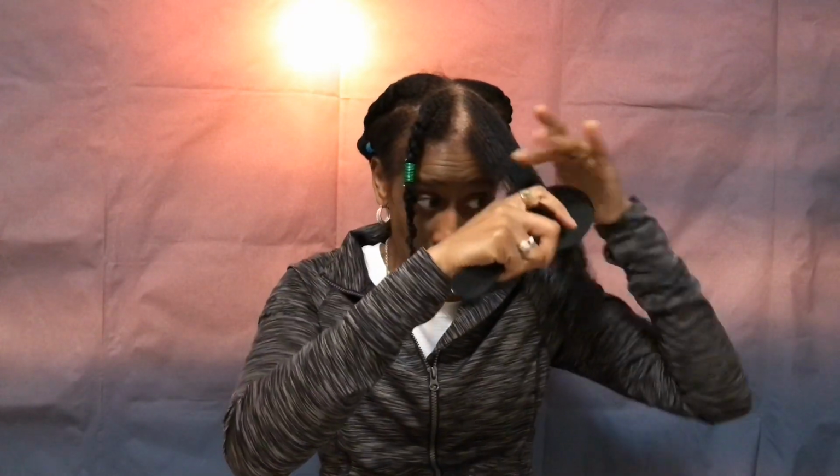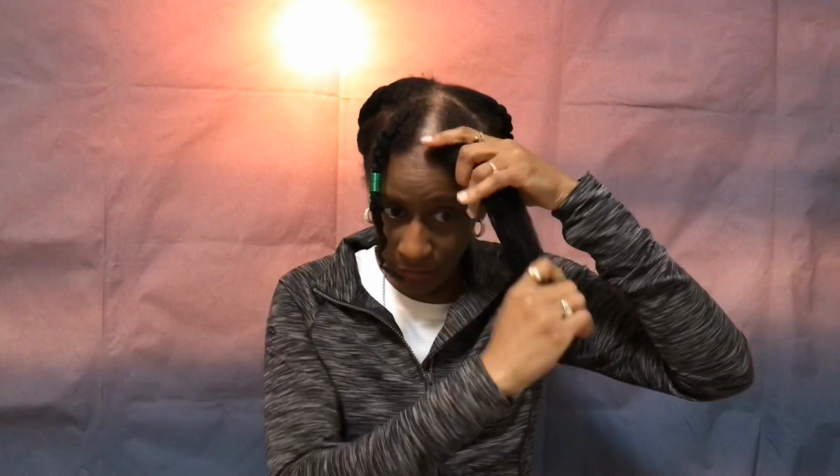But I don't usually wear my hair in twists all the time. I usually do a wash and go. Put a little conditioner in it and go. So because this has glycerin in it, by the end of the day, my hair is swollen. There is no definition. It feels great. Don't get me wrong, it feels great.